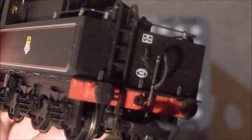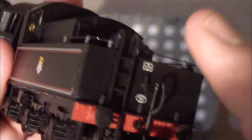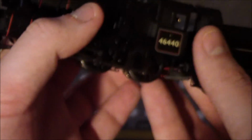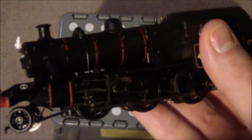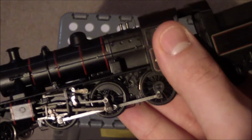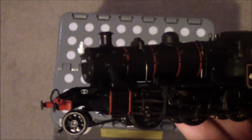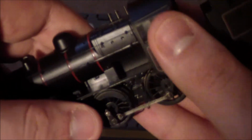You get separately fitted lamp irons, and you get some text there, not quite sure what that says, but the one at the bottom definitely shows how many gallons of water the tender can carry. So yeah, overall it is a very nice looking engine. Obviously some of the detail isn't up to modern standards, but for the price I paid for it, overall I do really like it detail wise.